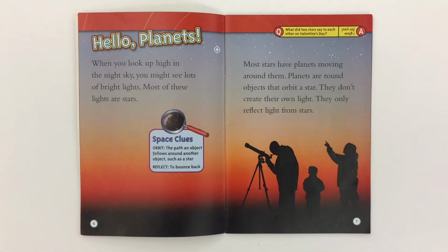Hello, planets. When you look up in the night sky, you might see lots of bright lights. Most of these lights are stars. Most stars have planets moving around them. Planets are round objects that orbit a star. They don't create their own light. They only reflect light from stars. Space clues. Orbit, the path an object follows around another object, such as a star. Reflect, to bounce back.